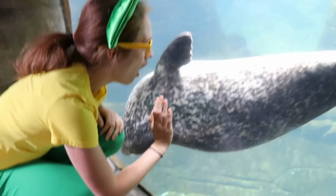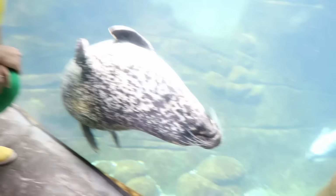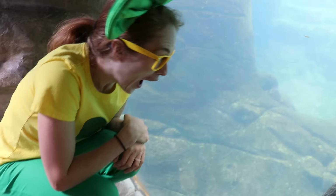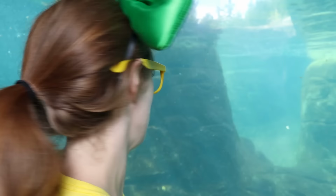Oh my goodness, he's got whiskers. He reminds me of like a dog, but it's like a water dog. They're really good swimmers. Look at this guy. These sea lions can hold their breath for a really long time. And when they fall asleep, they're kind of half asleep because they gotta be aware when they need to take a breath above the ocean. Oh boy.